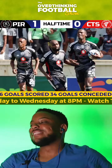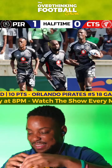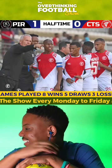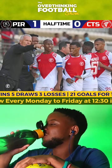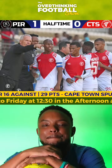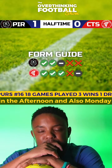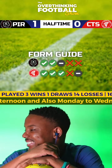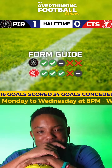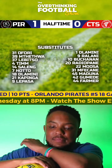How did you see the first half? I only watched the last 15 minutes, and I had to watch who scored. Mofaging scored. What a nice goal, ne? It wasn't the best, like Duba's one was, but at least it's motivation. If you can score, then I can score. So yeah, Cape Town City, as much as Pirates were dominating, Cape Town Spurs didn't look like it.